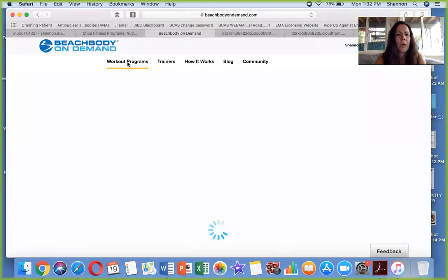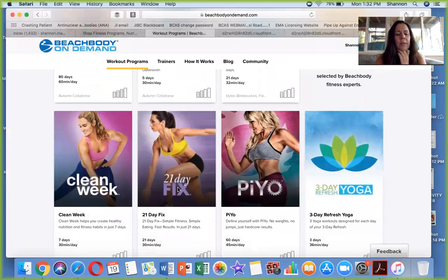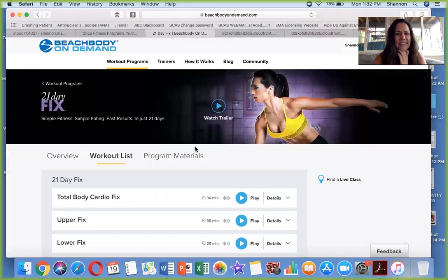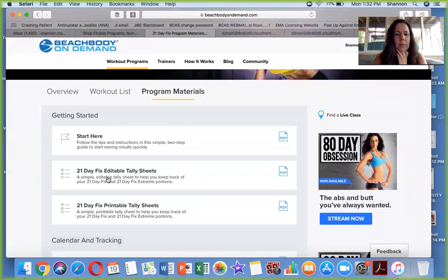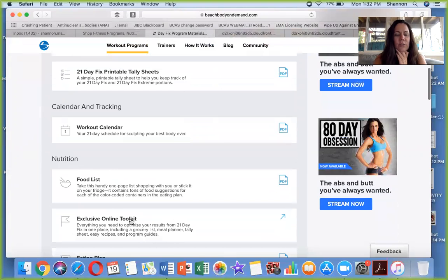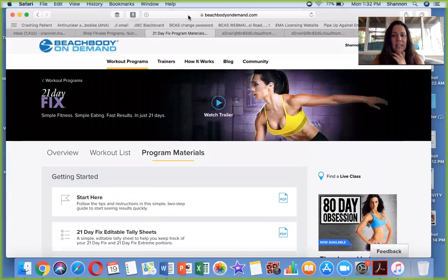So when you go back to workout programs, you're going to see the same thing if you're doing 21-day fix or 21-day fix extreme. I'll show you that really quick. My computer is spinning in a little circle, so we'll see. Okay, same thing, workout list for 21-day fix. Program materials, start here. 21-day fix tally sheets, workout calendar, food lists, exclusive toolkits, all that kind of thing. This is where you're going to go. It has the same thing for 21-day fix extreme, including an eating plan that's vegan friendly. So that is how you do all your workout programs. Those are where your program materials are.